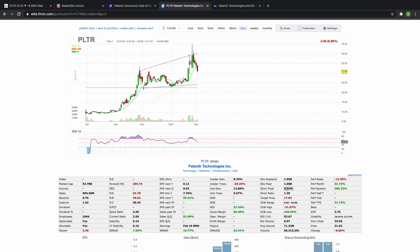We can see here that the short float for Palantir is about 9.31%. Now, that is actually somewhat high. A lot of stocks are actually trading in the roughly 5 to 7% range, so it's maybe about 25% higher than other stocks, but it's by no means high. In fact, you're not really considered to have a high short float until about 20 to 25% of your total shares outstanding. So I don't think that we're going to see major short squeezes in Palantir.